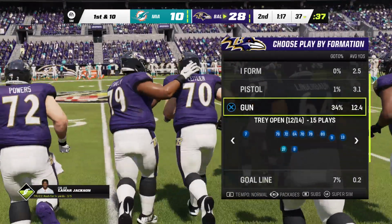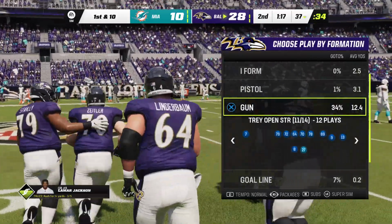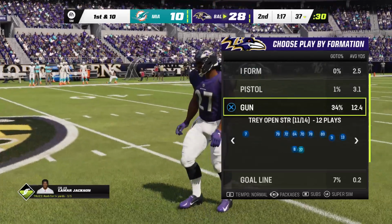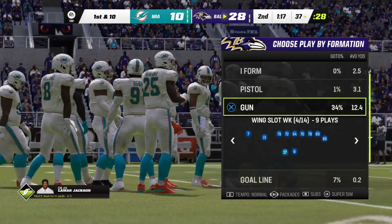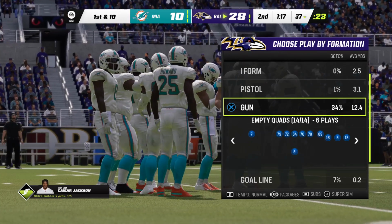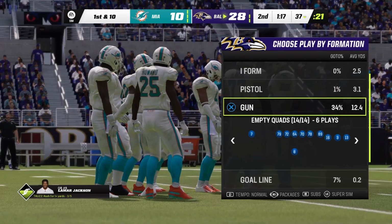J.K. Dobbins leading the way as the offense returns to the field. He's in his zone, second quarter, already closing in on a 100-yard game. And that's the magic number for a running back. Anytime you get to that triple digits, that's all you're looking for. But he's got a chance to really exceed that in this one.